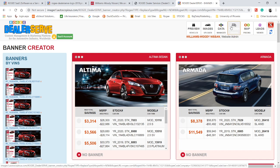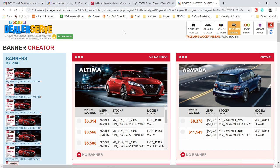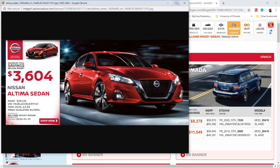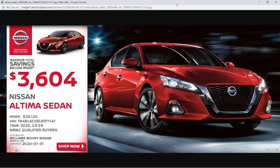Using the banner creator, again, you can create a banner for any vehicle in your inventory. It creates 5 different sizes, pretty much the standard sizes that you would need within the industry. For example, here is the 1600 by 686 vehicle banner. All of our banners are tied to the MAP pricing calculator to make sure that these banners are compliant with both the FTC as well as your OEM requirements for your MAP pricing.